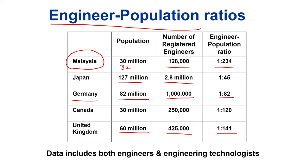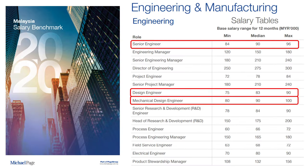So we are developing nations. We're not yet fully developed nations. So we are getting there in terms of technological advances. Some background. This was last year's data, 2020. Engineer and engineering and manufacturing salary tables. This is based on 12-month salary, roughly.